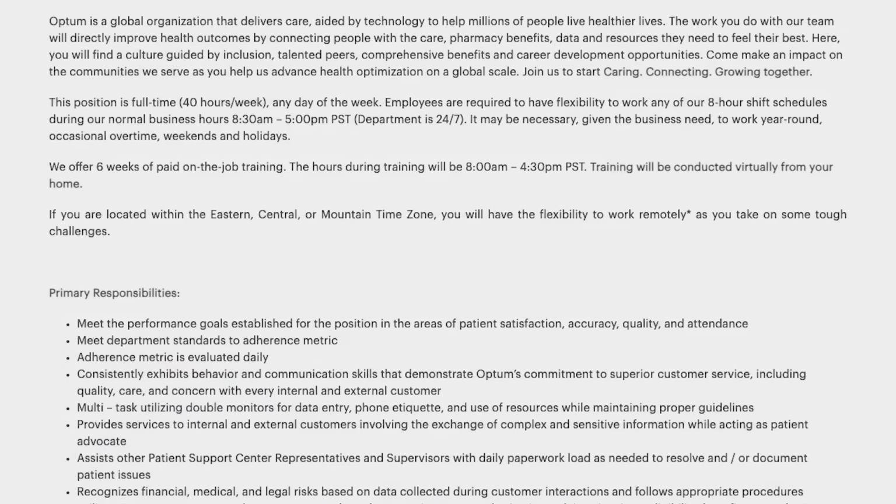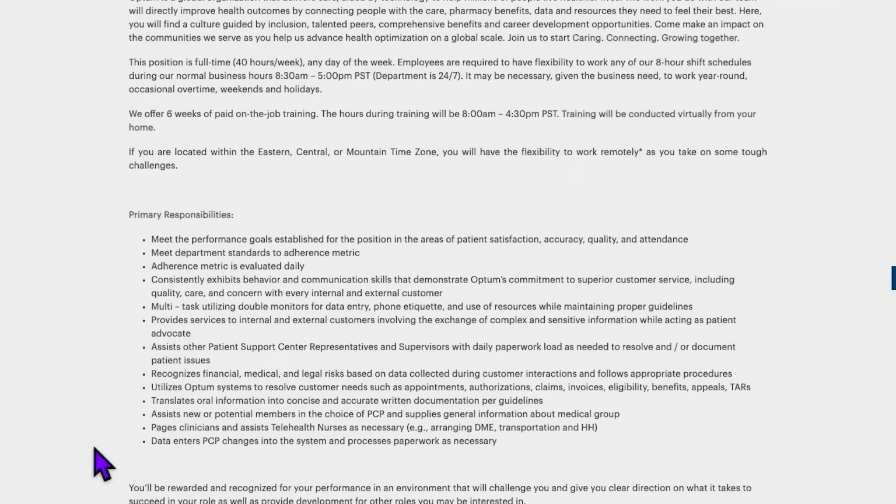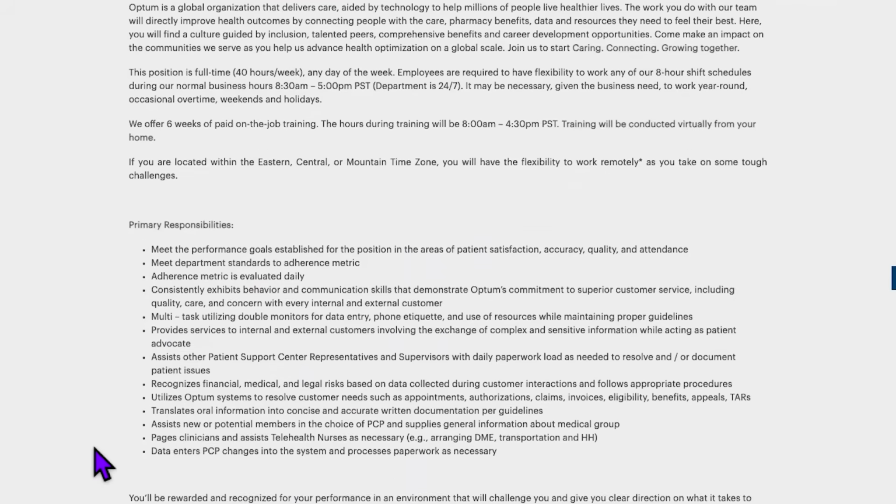So you're going to have to assist newer potential members in the choice of PCP and supply general information about the medical group, page clinicians, and assist telehealth nurses as necessary, and data enter PCP changes into the system and process paperwork as necessary. So you're going to be that front-facing patient support person.